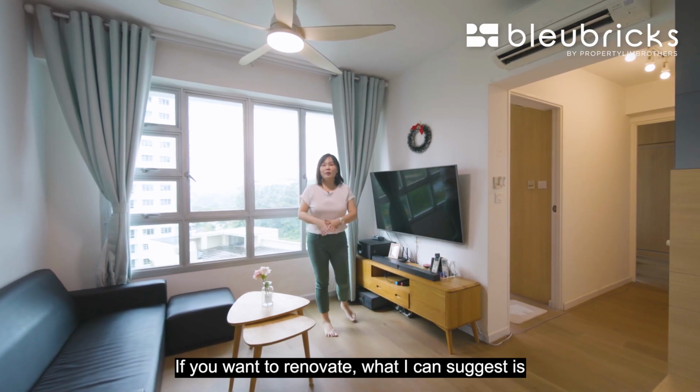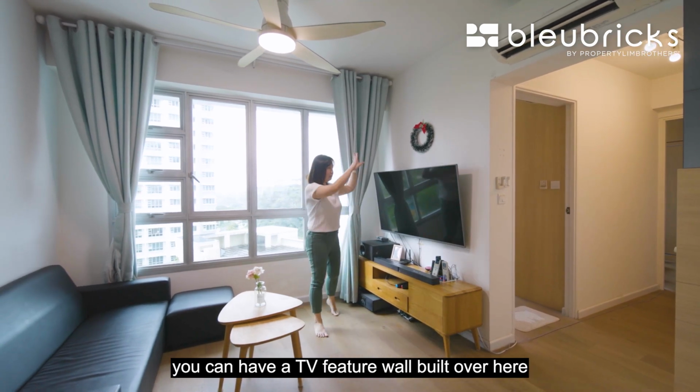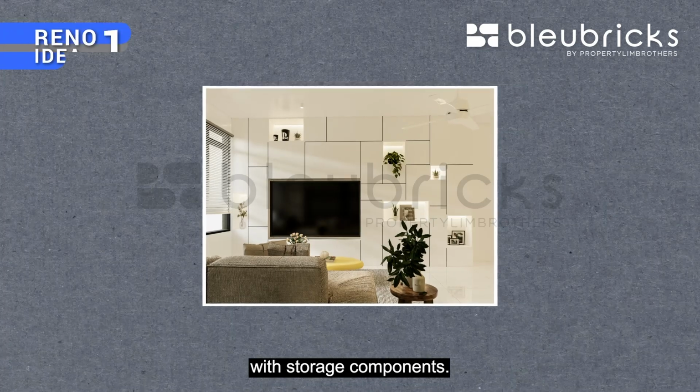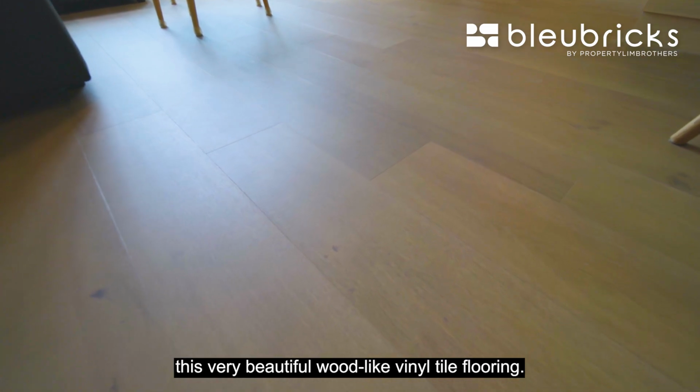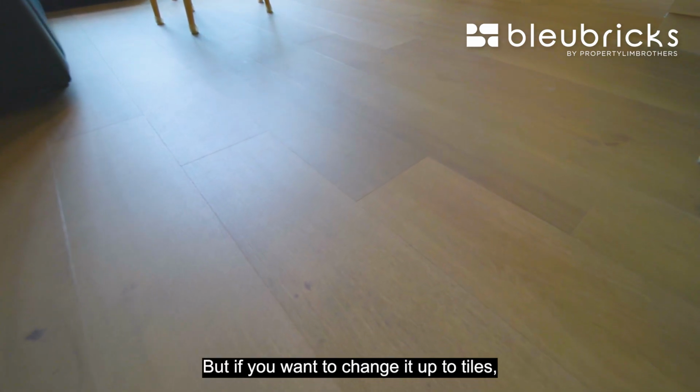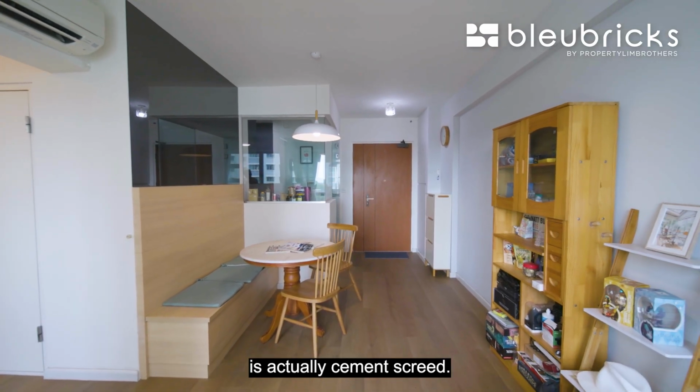If you want to renovate, what I can suggest is that to maximize the storage of your house, you can have a TV feature wall built over here with storage components. Currently, the living room and the bedrooms enjoy this very beautiful wood-like vinyl tile flooring, but if you want to change it up to tiles, you can do so easily because just underneath this is cement screed.